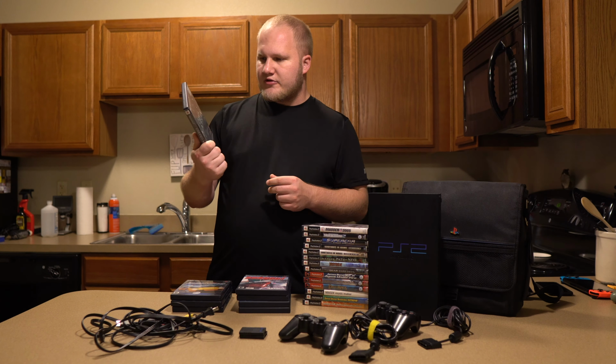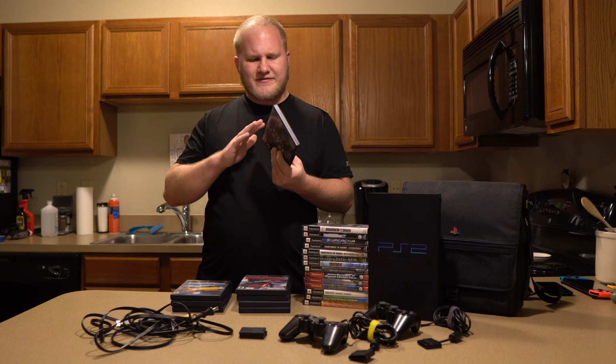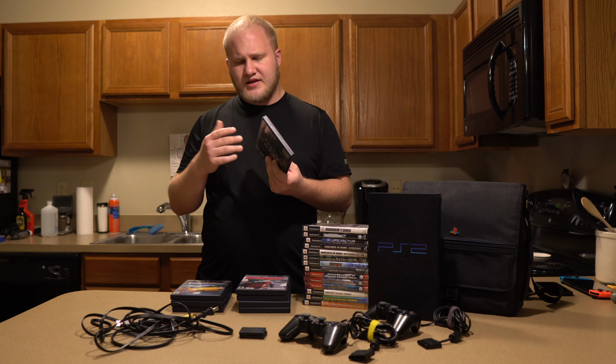But this is still in better condition than mine. Mine has this weird spotting to it. It's almost like there's liquid under the cover, but there's not. I've cleaned it up and I still can't get it to go away, so I don't know what to do with that. Need for Speed Hot Pursuit 2.